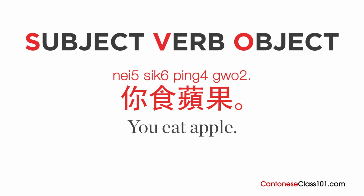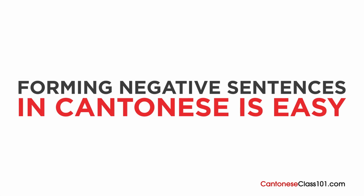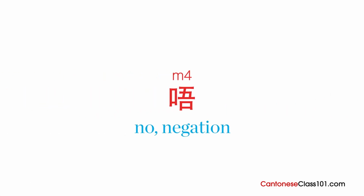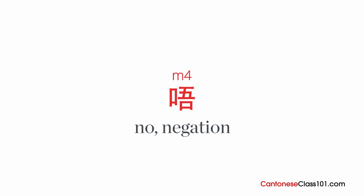That's really simple. What about negative sentences? Forming negative sentences in Cantonese is even easier. Let's find out how. Forming negative sentences in Cantonese is easy. In most cases, we just need to add the character for no or negation in front of the verb.